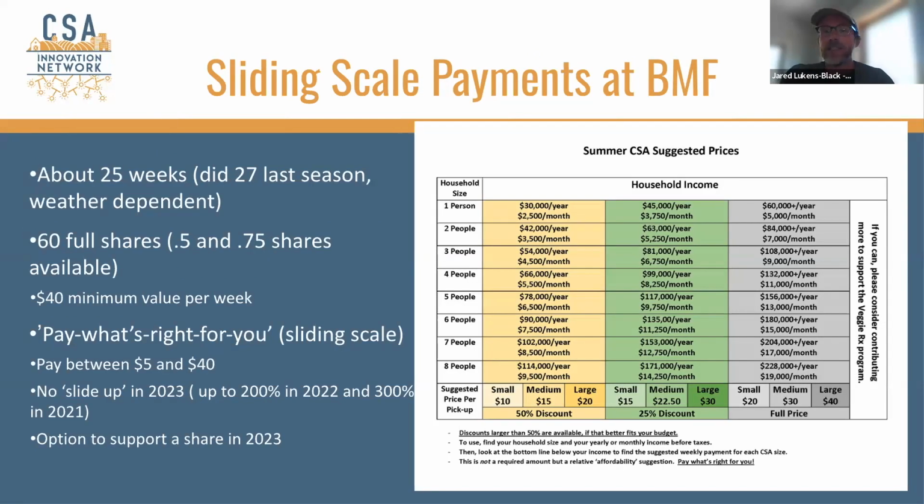A little bit about my CSA and the sliding scale, or what I call it, pay what's right for you model. I use that name or terminology just to hopefully make it make sense to people who aren't necessarily familiar with the idea of a sliding scale. In our area, a lot of people aren't even familiar with a CSA. It's not very common. There's a couple other CSA farms in the area, but definitely not a wide reach like in other areas where I've lived, such as Portland or the Twin Cities in Minnesota.